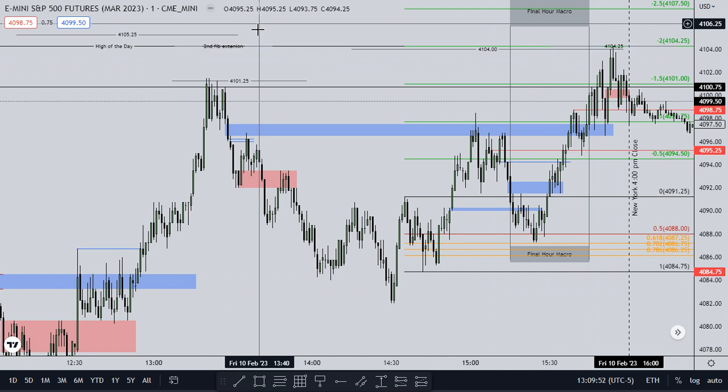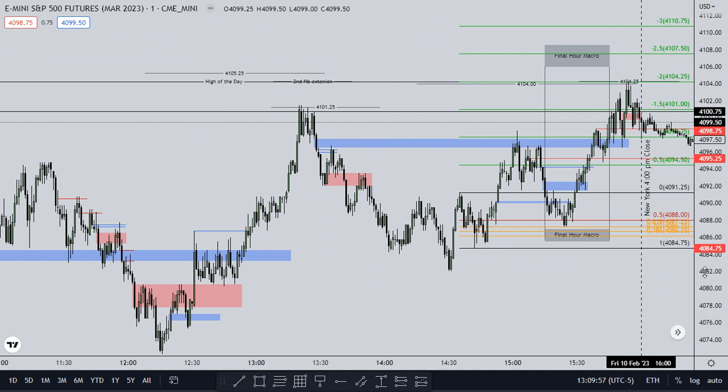4104.25. Because I've fallen victim earlier in the day, trying to be Mr. Everything, 4101.50, my limit order never got filled at the 130 or 120 time window. And then it retraced back on my stop on the one single candle, or one single contract rather.